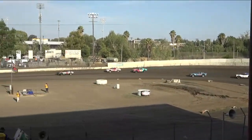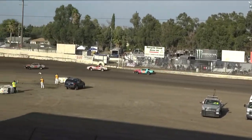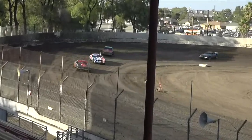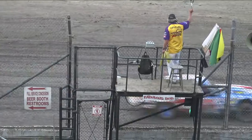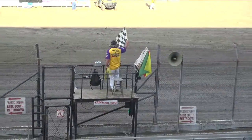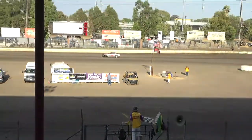McKenzie is now clearly out in front of Zapatero, who slipped up a little too high in turn number two and loses two car lengths down the back straightaway into turn number three. Zapatero tries to drive back, crossover underneath, but he's not anywhere near close enough. McKenzie takes home the win in the 24M. Zapatero second, leaves the racetrack in a hurry. Ponciano in the third spot. Those three are going to transfer.